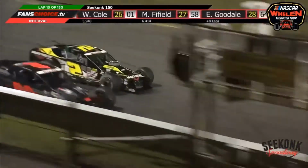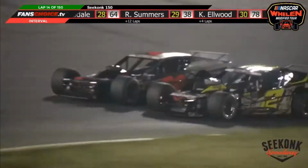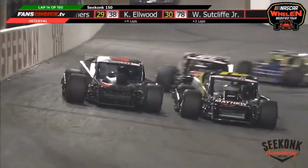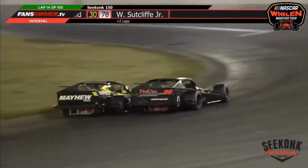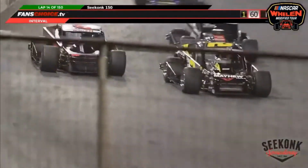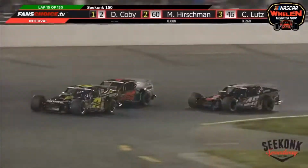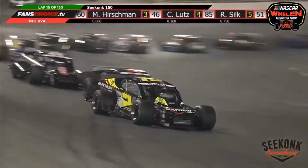As they work their magic off turn number 4, Doug Kobe puts the Mayhew tool machine, just as precise as a Mayhew tool car is, to work on the bottom. Lead change, 14 laps in and counting. Doug Kobe becomes the brand new leader of the event. Who's the tail that wags the dog now?